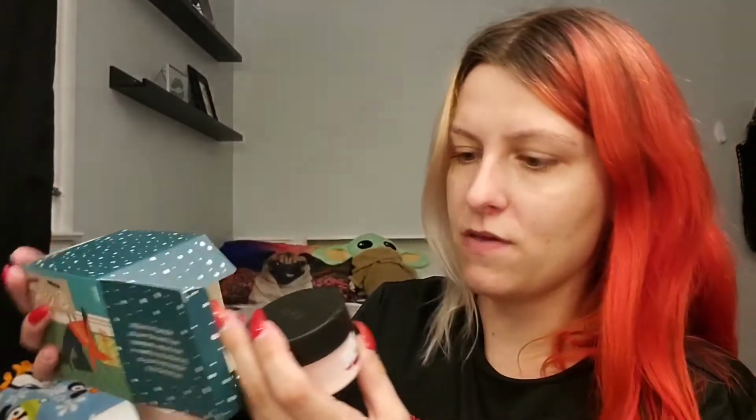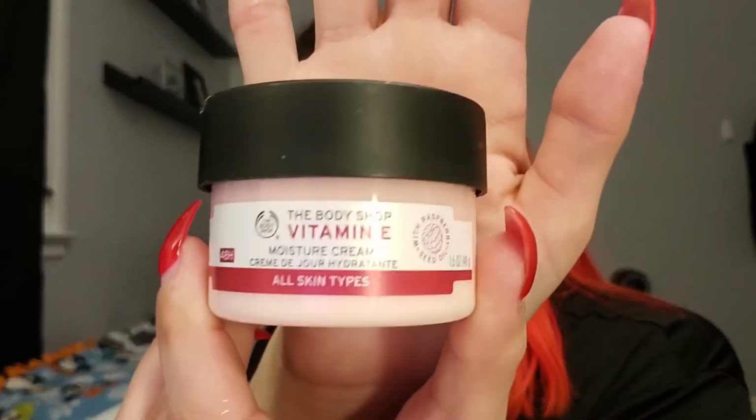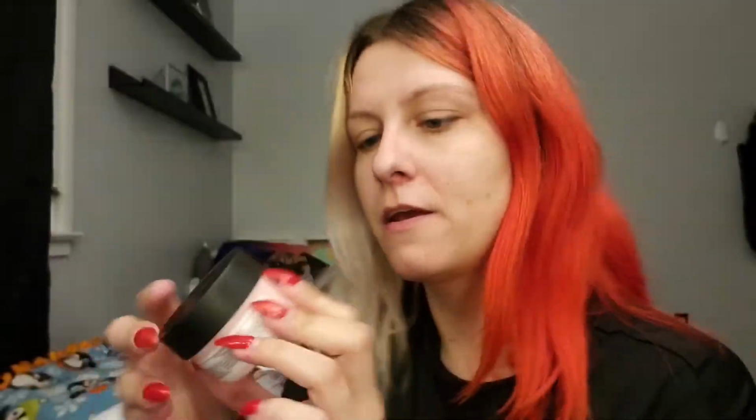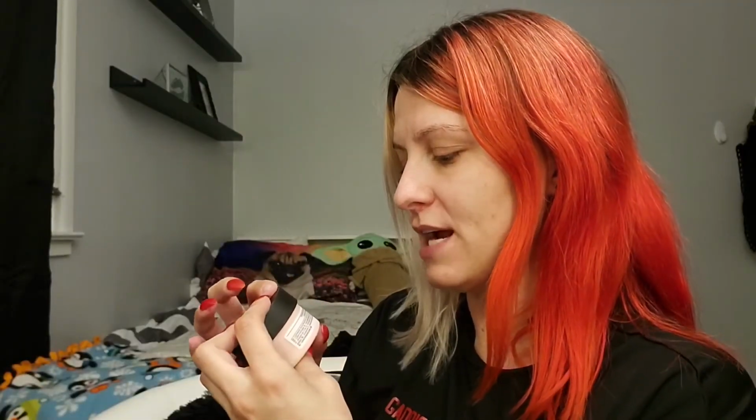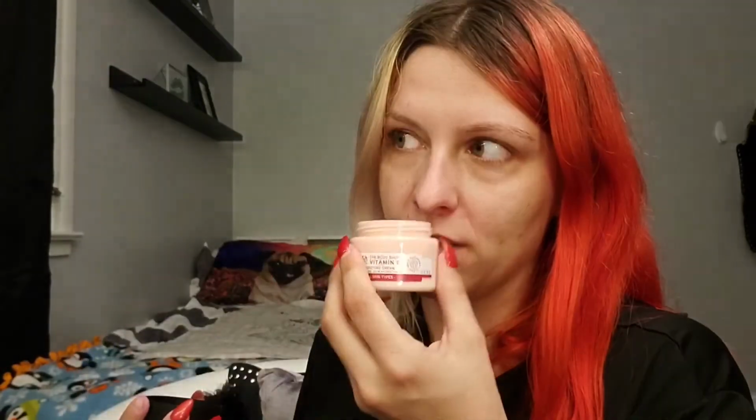Alrighty, what do we have here? All right, we have this little thing. Let's read what it is first. It says the Body Shop Vitamin E Moisture Cream. This is what it looks like. It says lightweight facial moisturizer that protects and locks in moisture for all day hydration. Let's see if it has a scent to it as well. Definitely has a scent. It smells pretty. I actually really like the way it smells. It smells clean, just very clean.